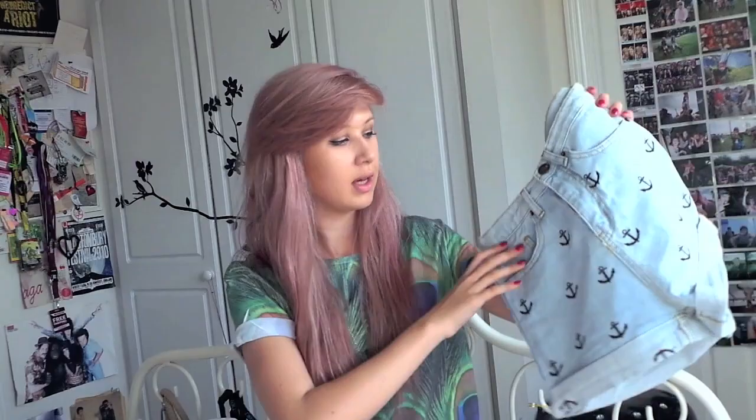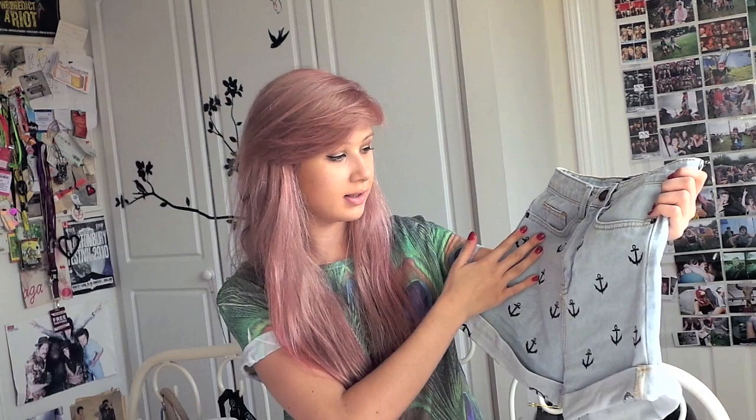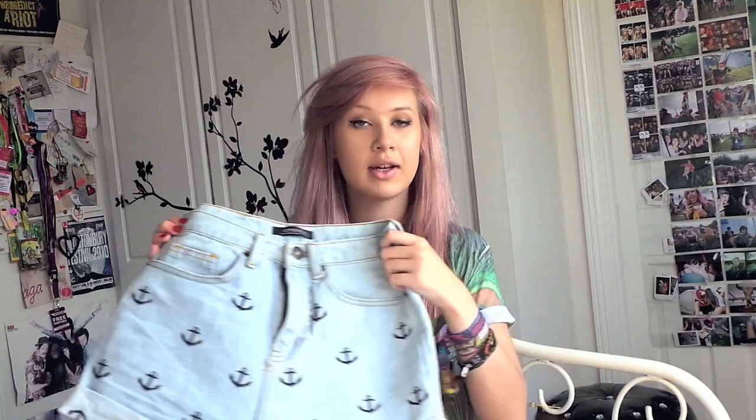Next item from Choies is this pair of kind of light denim shorts with an anchor print all over them. And I really like them. They fit me really well as well. They're super high-waisted, really nice. And these are $25.19, which I think is really reasonable for a pair of shorts of this quality.